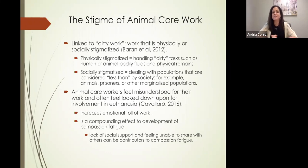Okay, the stigma of animal care work. This is what the research says. And maybe I was like, oh, I don't really think I feel this way about animal care work, but it's out there in the data. So it falls into this category of dirty work because of the stigma associated with it.